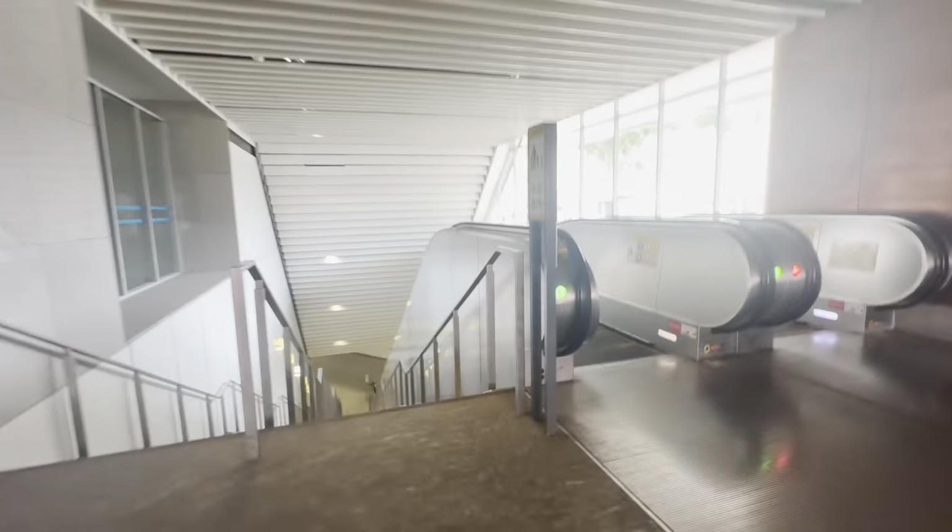Ah, so this does lead to the downtown line. This time, yeah, D is for downtown line. So that's why, yes.